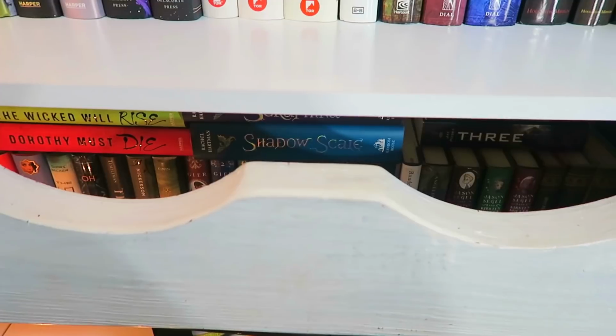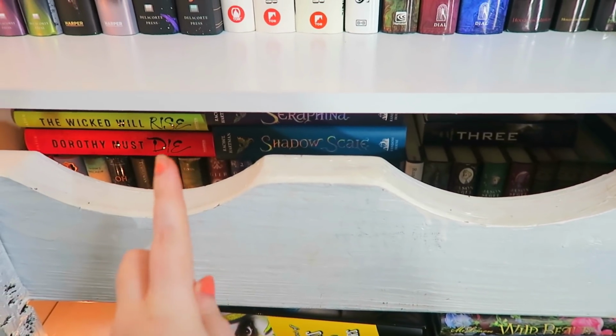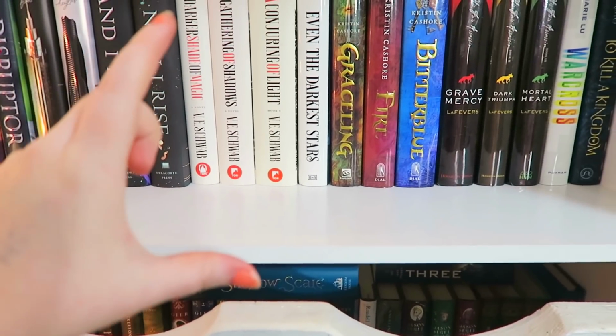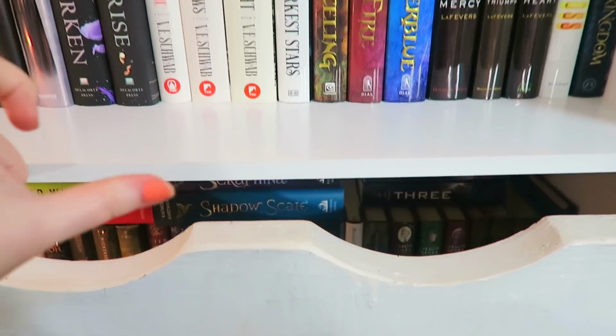definitely going to be the hardest to show you. So what I'm going to do is I'm going to take each book out individually and place them up here, so that you can get a better look at them.